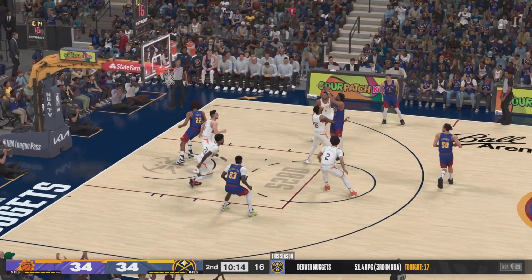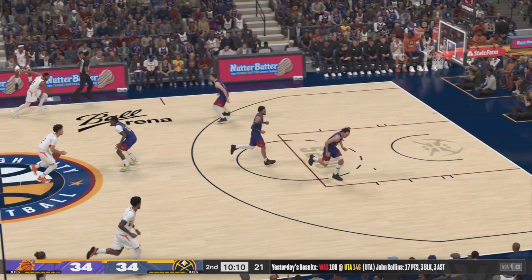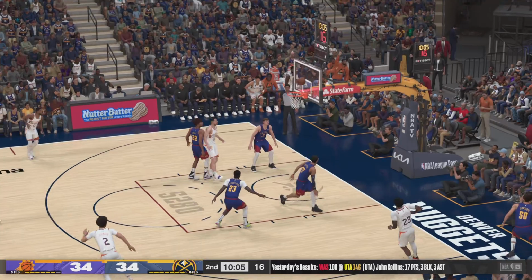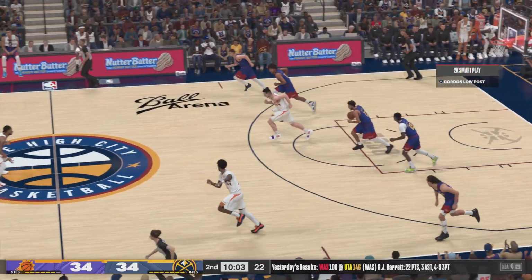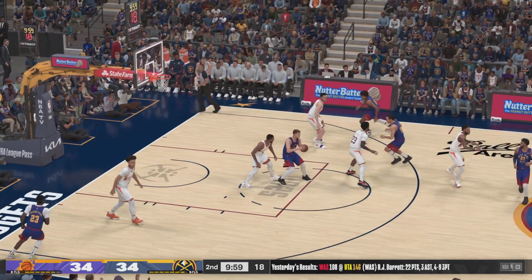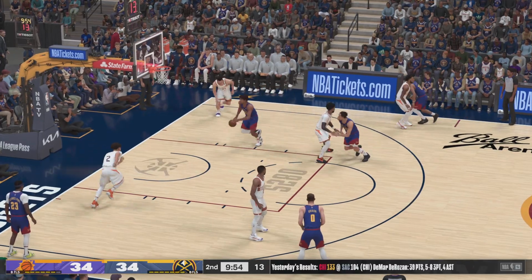Murray against Bledsoe. Rebound by the Suns. In the corner, Sanders with it. And it's Sanders missing again. And so it's Murray with it. He brings it up for Denver. Celtics will be coming into town for the next game. That'll be the second of four games at home for him.